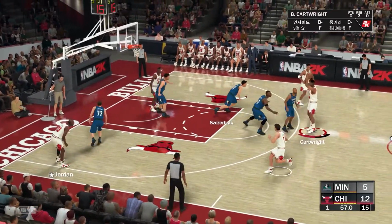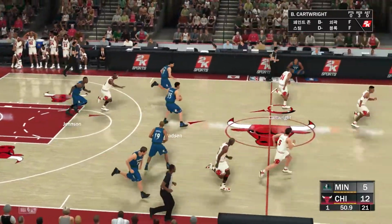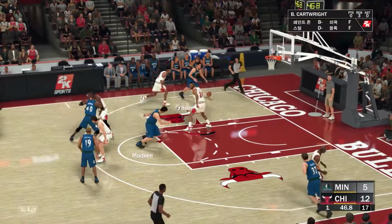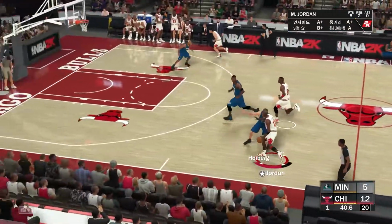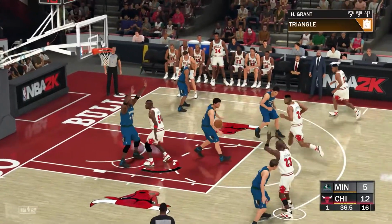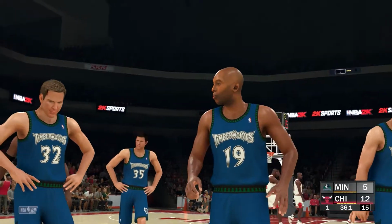And some nice ball movement here by Chicago. Here's Paxson. A chance there to push it to double digits, but it's off the mark. They need a bucket in a big way here to regain some confidence. Serbiak, no block. Here's Grant. Outside for Jordan. And the first timeout of the game called for Chicago.